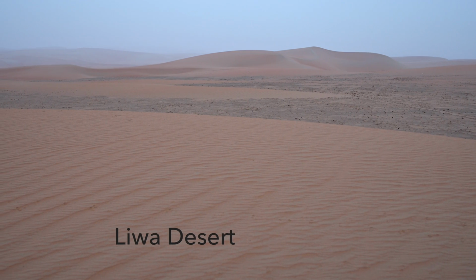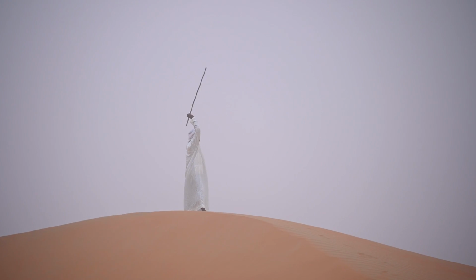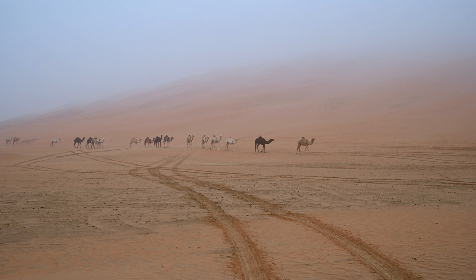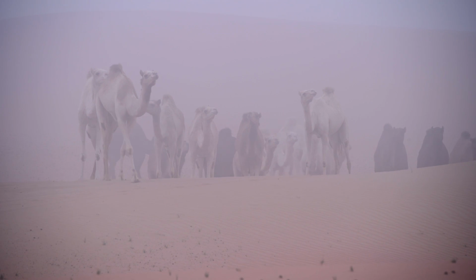Well, it was a very foggy morning. We were in a group, maybe 8 or 10 of us, and we were all doing sunrise photography in the Liwa Desert in Abu Dhabi. I mean, I say sunrise photography, the fog was super thick, so you couldn't see the sun at all. Not completely unheard of, but pretty rare for that to happen in the Liwa Desert.